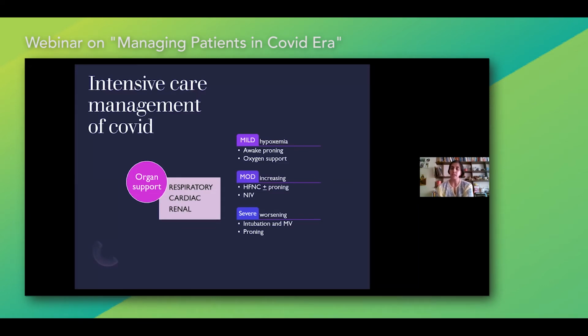Of course, when the patient has severe respiratory failure and we see worsening tachycardia, tachypnea, accessory muscle use, we now don't shy away from intubating the patients early. Contrary to previous reports which came in early March and April, it's now believed that early intubation, a quick in and quick out, really helps these patients, as you would see in the slides to follow.